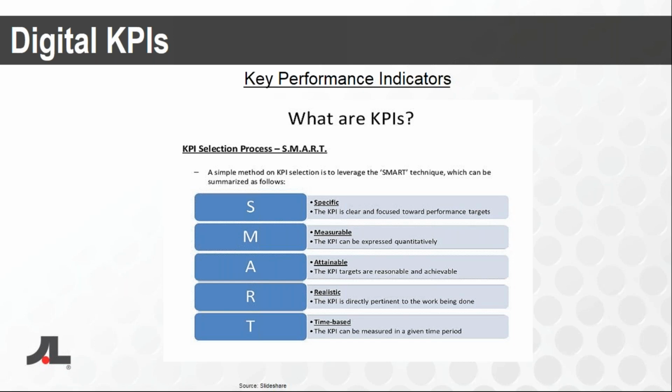And so with any goal, we want to follow these pretty straightforward criteria. We want SMART goals. We want specific. So the KPI needs to be clear, and it needs to be focused towards a specific performance target. It needs to be measurable, and measurable quantitatively. We need to be able to assign an actual number to this and be able to have a goal and optimize towards attaining whatever quantitative measurement we'd like to achieve.